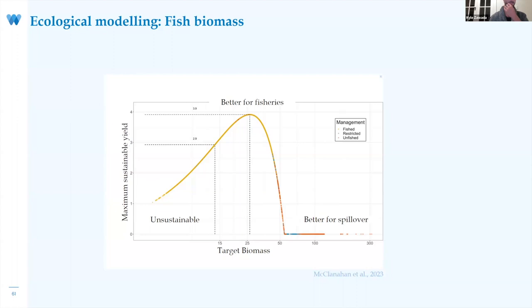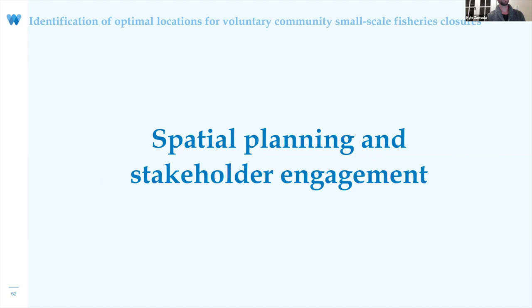Now, if we're thinking about this from a connectivity perspective, our bottom left would be relatively unsustainable fisheries. But when we're thinking about this action point, the top hump here, with target biomass around 25, is going to be better for fisheries. And that would be great if we could identify these areas in sink populations, because your sustainable yield is higher. It's a more productive environment for fisheries. Whereas if we've got really strong source populations and source areas, we might want to target maximum biomass, because that's going to promote huge amounts of spillover and also reproductive output to other areas as well. So that's some of the science and the ecological planning underneath it.